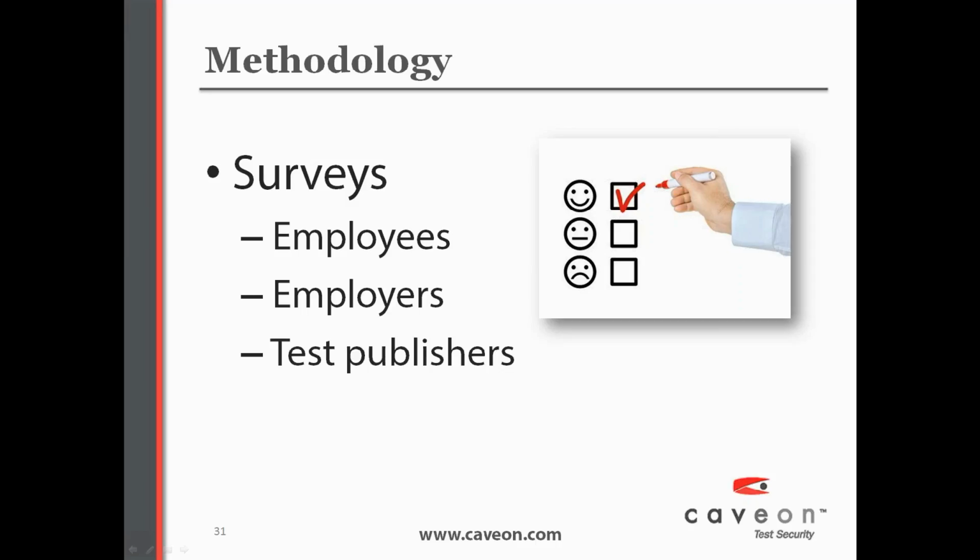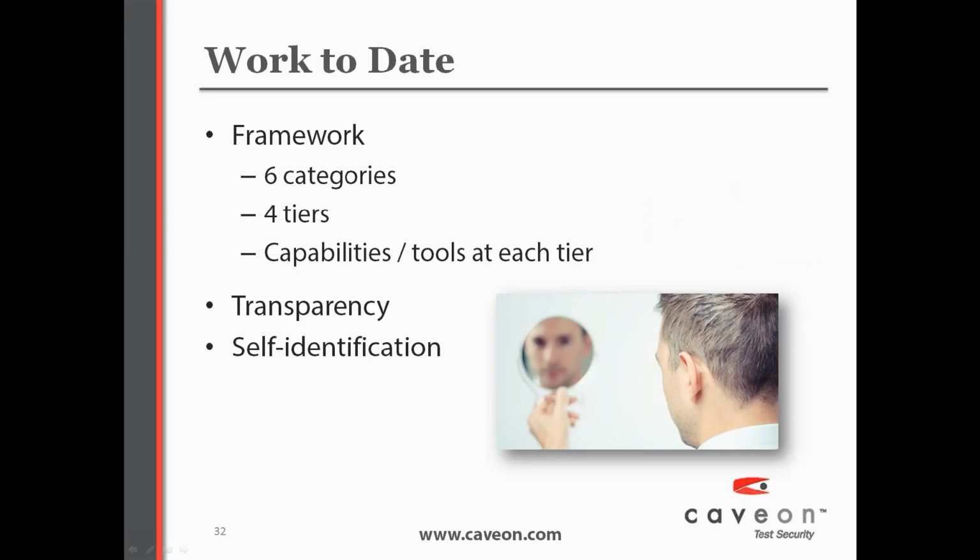So in summary, our work to date, we have a draft framework that contains 6 categories of the life cycle of the credential, and there are 4 tiers that each also contain various capabilities and tools to protect security. So 6 different categories of the life cycle and 4 tiers within each of those 6 categories. And again, the intention of this framework is really to bring transparency in the credentialing space through self-identification by test publishers and credential issuers.